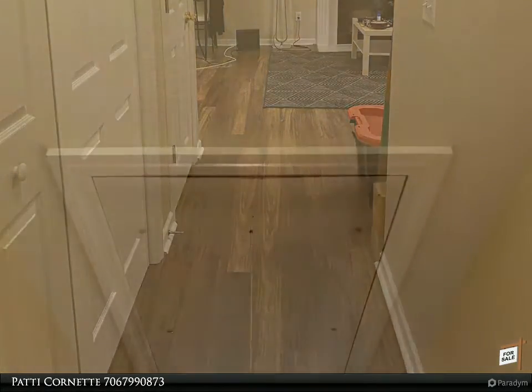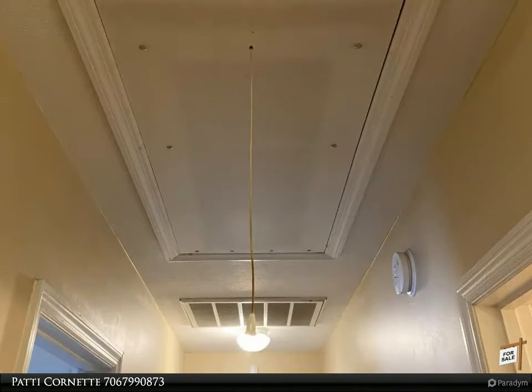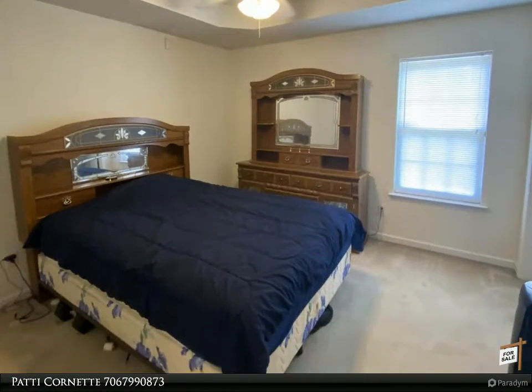Country living in a small one-street quiet neighborhood that ends in a cul-de-sac. Approximately 20 minutes to either Plant Vogtle or Ft. Gordon. Total electric. Septic.